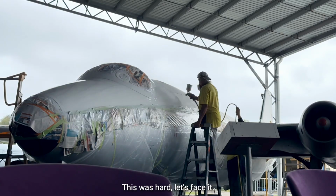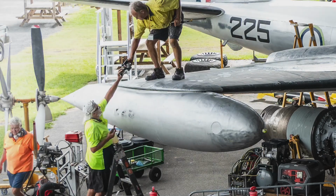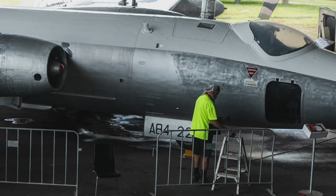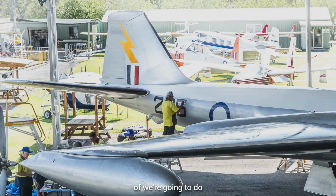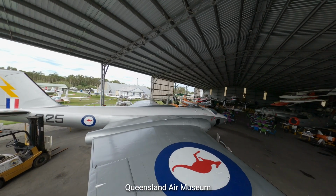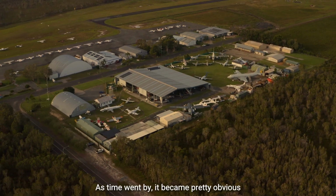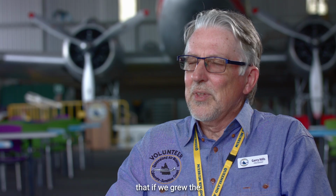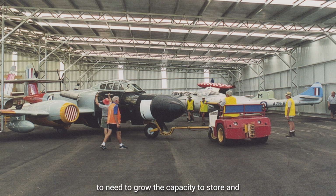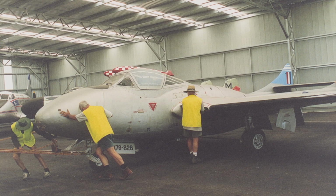This was hard, let's face it. They'd moved several times, they had to take it apart every time and put it back together, but they stuck with it. And it was that spirit, I think, of we're going to do everything we can to make it happen, that led to the formation of the Queensland Air Museum to where we are today. As time went by, it became pretty obvious that if we grew the collection, we were going to need to grow the capacity to store and look after that collection.